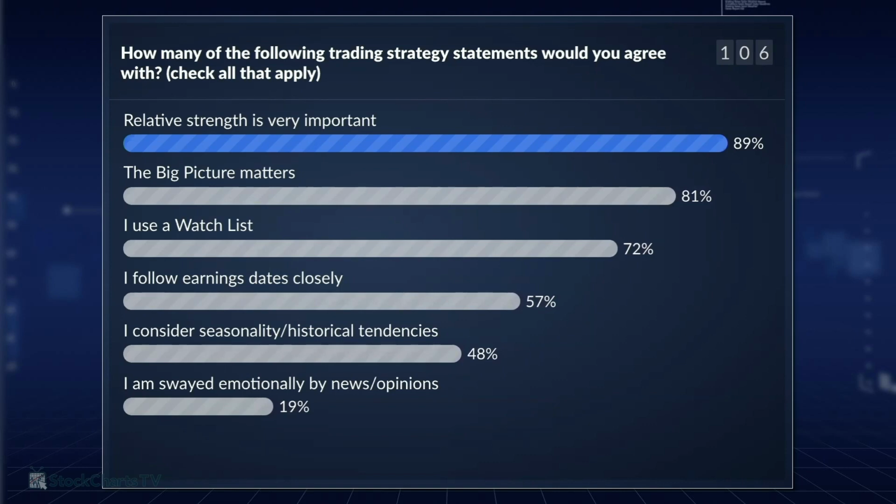And I did not select swayed emotionally by news and opinions, because for me, being a little bit longer term time frame, it's noise to me. What happens just today or tomorrow is not as applicable to my trading style. That's all. Mm-hmm. I get it.